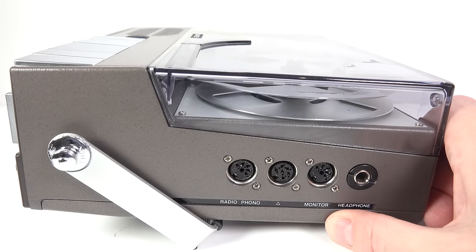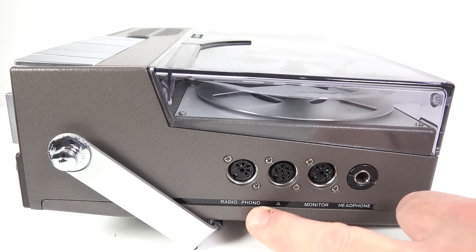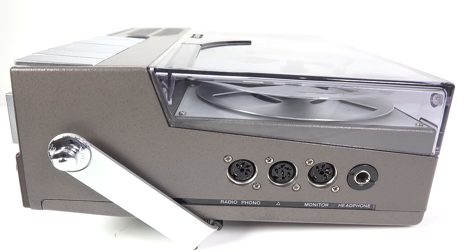Now on the side here we've got a socket labeled monitor. According to the manual, that socket's for connecting the recorder to an amplifier or preamplifier control center that's equipped with a monitor input. So really that's an audio out. However, this is also an audio out as well as an audio in. It's a combined one. It says here the sockets are combined input and output for connection to a stereo tuner, receiver or amplifier that's equipped with DIN socketry.